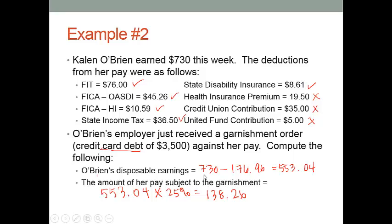And a lot of times the garnishment orders are going to tell you a certain amount to garnish, but you might want to make sure that your employee is being treated fairly, and so you might want to calculate what the garnishment should be, or what it could be, the max amount. This is the max amount that could be garnished, and make sure that they are not trying to garnish more wages than what they should.